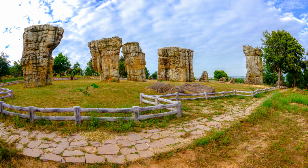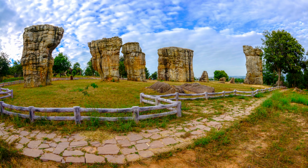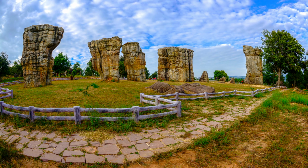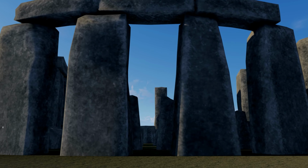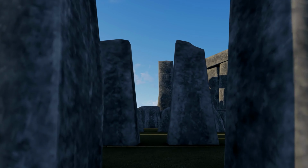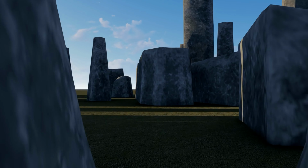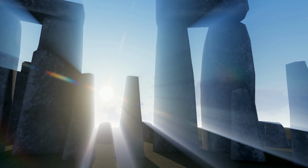Sarsen is a type of sandstone found locally, on Marlborough Downs about 8 miles, 13 kilometers, to the north. The bluestones are thought to have been transported from West Wales by land or sea, but their exact route is unknown. The stones may have been moved with wooden rollers and then slid into place. Alternatively, they could have been dragged over dry land on sledges before being placed upright in holes set into the ground prior to being raised up again.